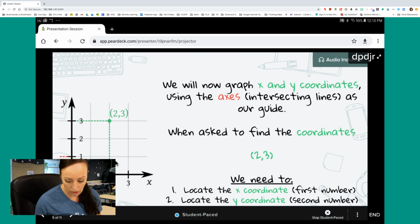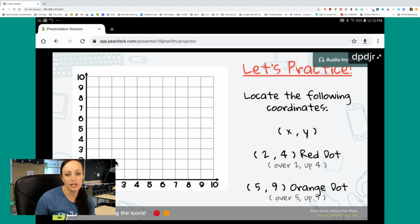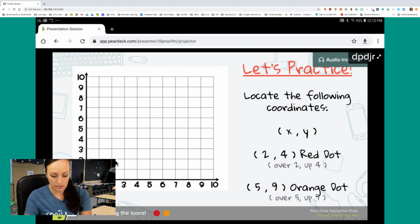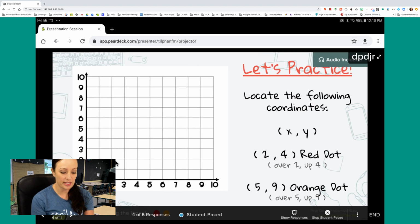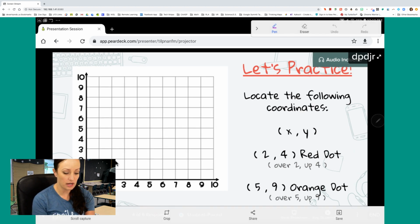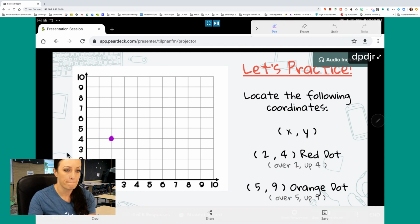All right, and then this was practice. This is the same slide as yesterday, just for you to practice with. So if I was going to drag the dots, I don't have dots, but on your screens you will. 2, 4 means I go over 2 and then up to the 4, and that intersection of those lines is where I'm going to put the dot. Okay?